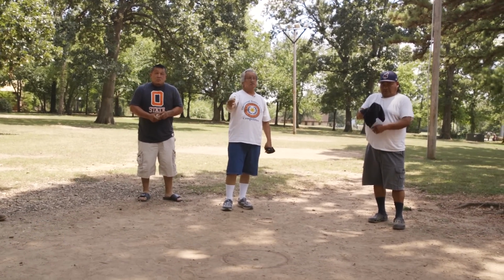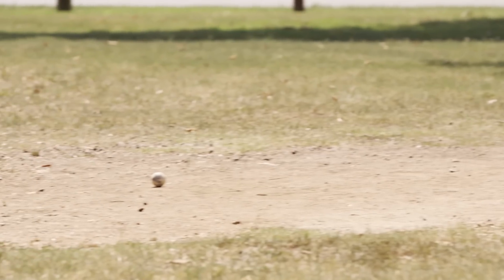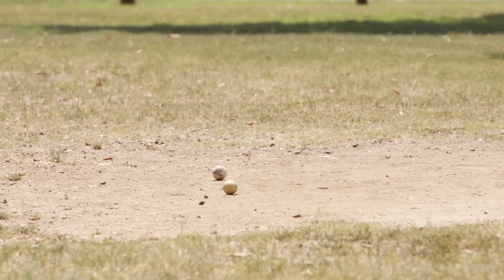Whoever gets close, it's going to be on teams. We're going to lag. It's what they call lagging. You know, when you play pool and stuff, you get a partner.